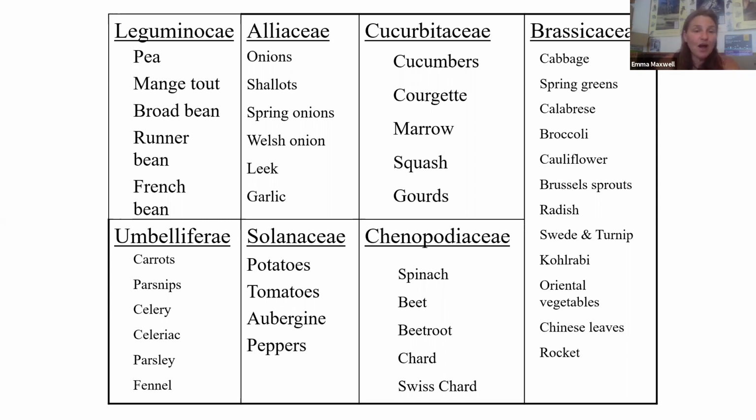Down in the bottom corner, we've got umbelliferas. That's an old name, but I stick to it because I prefer it, because the flowers look like umbrellas. Apiaceae is the new name, which doesn't seem to relate to anything. Now, the root vegetables, it gets confusing because people put potatoes and Swedes in the root vegetables, but potatoes are solanaceae and Swedes are brassicas. So the roots are actually carrots, parsnip, celery, celeriac, parsley, coriander, and they all have these umbrellas of flowers. And that family doesn't like any competition at all. We're going to look at that family more deeply today.